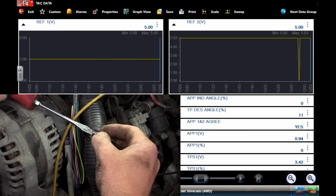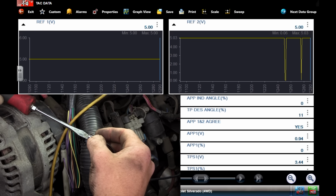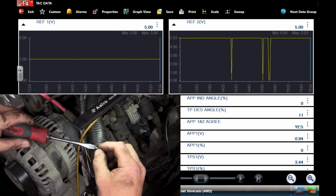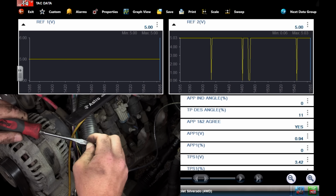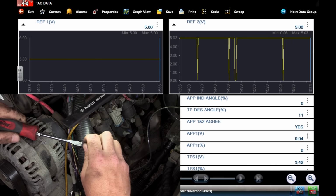There you go. Ooh. What was that click? Computer not liking us shorting the reference circuit out. While we're waiting on Danner here, guys, all I'm doing is just shorting the reference circuit out and watching it on the scan tool. We had some things that clicked at us. Caleb was like, what's that? That's just, we're shorting out a 5-volt reference circuit, is what we're doing.